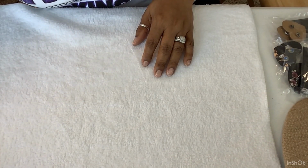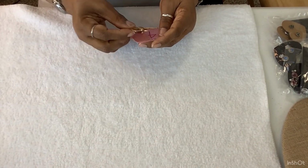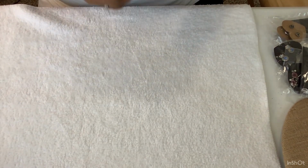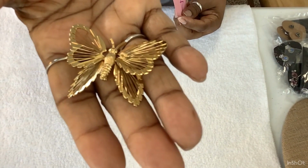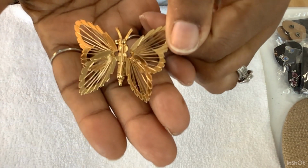Then I have a Monet. It was $5. I put it down to $4. It didn't sell on one of the other videos. And there's a beautiful butterfly, and Monet on the back.